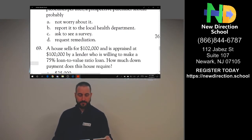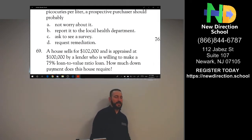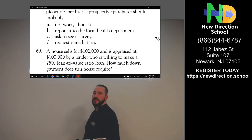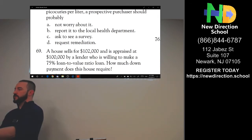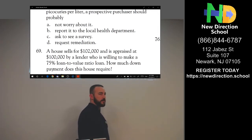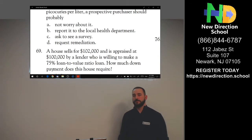69. Calculators. A house sells for $102,000 and is appraised at $100,000 by a lender who is willing to make a 75% loan-to-value ratio loan. How much down payment does this house require? The house sells for 102,000. It's appraised at 100,000. The lender is giving a loan of 75%. How much down payment does this house require?